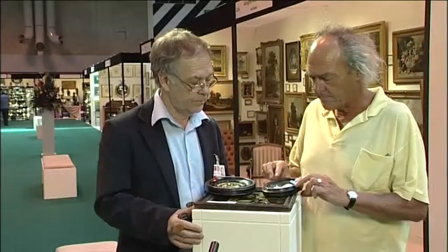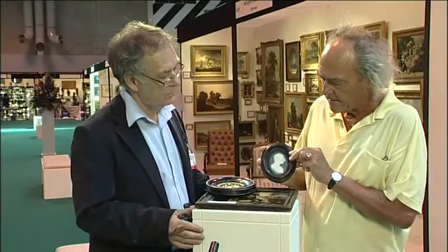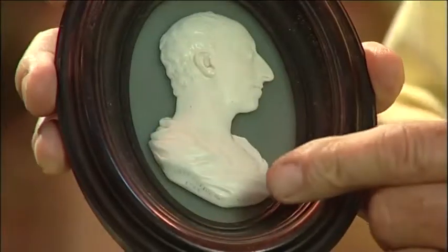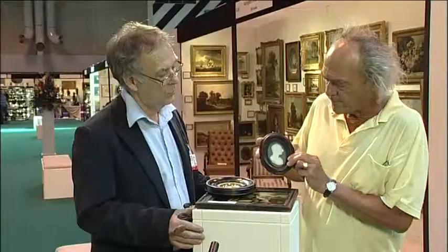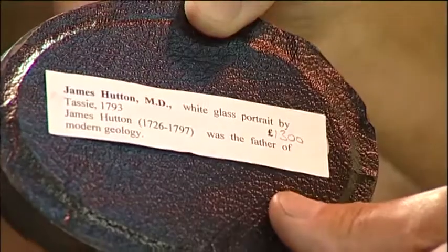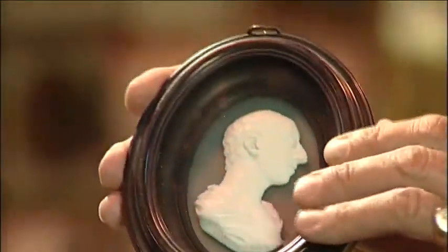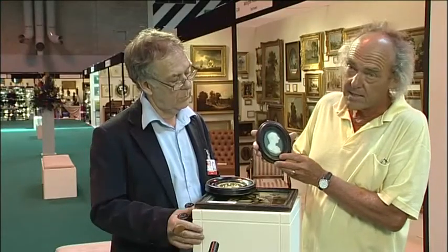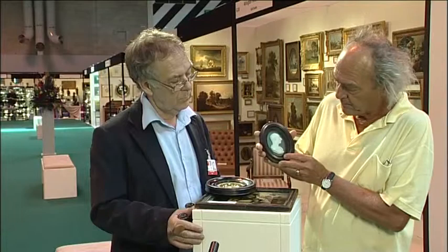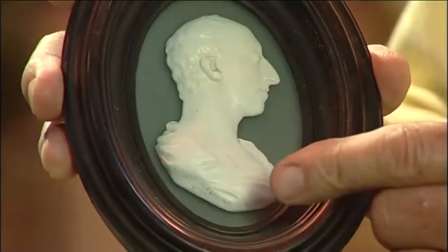Well, we've got some interesting portraits here. This one is a Tassie, which is a glass profile of this fellow, James Hutton. Tassie was a Scottish sculptor who specialised in producing these things in white glass, and they're very high quality, made towards the end of the 18th century, usually signed, and always of interesting subjects.